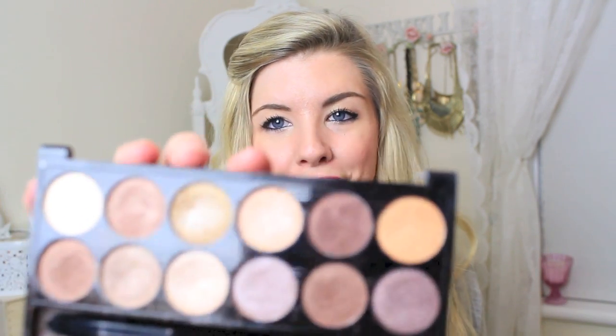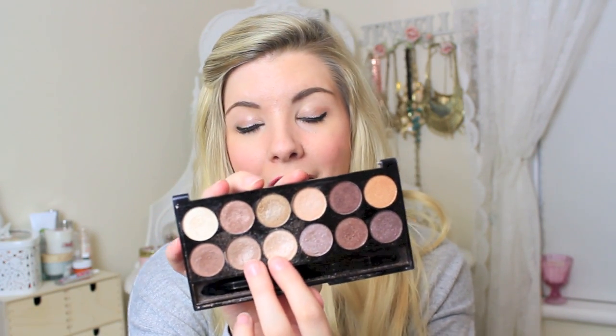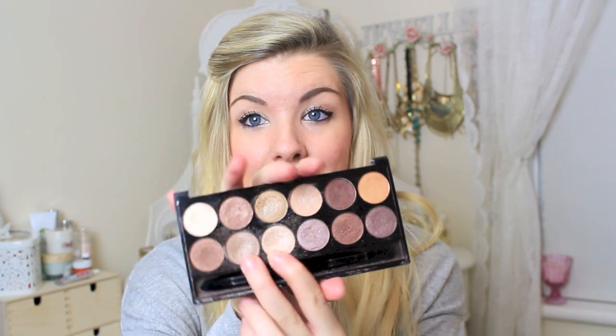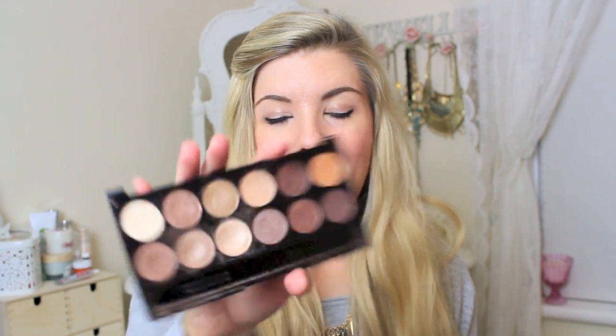This is the Heaven and Earth palette, and I love the colours in this so much. I use these two like every day on my lid, and then I use the darker browns in the crease. I don't really tend to differ from wearing neutral colours on my eyes, so I can be quite boring when it comes to eyeshadows, but I just think that's what suits me and that's what I know. I try other colours, maybe like smoky colours, but they just don't kind of look the same on me. So yeah, I tend to stick to the neutral shades.